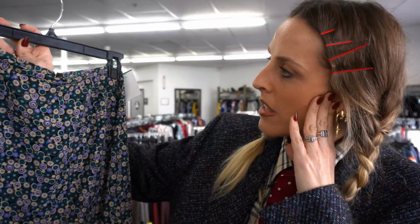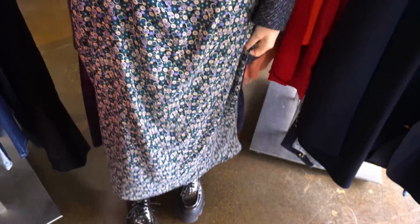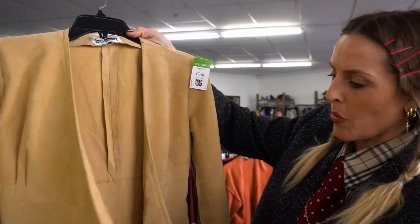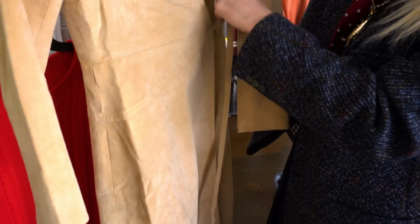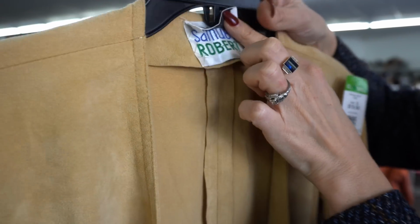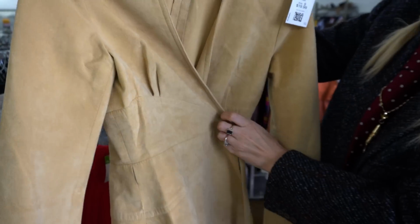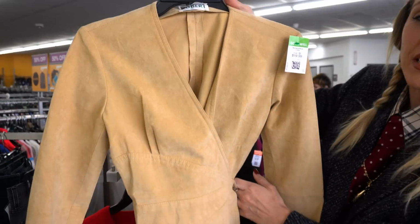I just spotted this fun print maxi skirt. Definitely skirts are having a moment. I feel like this could be a really cute base to work with for a street style look. I just found this suede wrap dress, which I'm obsessed with. It's so 70s. It looks like it could be maybe an 80s tag, but look at the interesting Samuel Robert. And then this kind of reminds me of the classic camel colored looks that I saw on street style. So this is very fun.